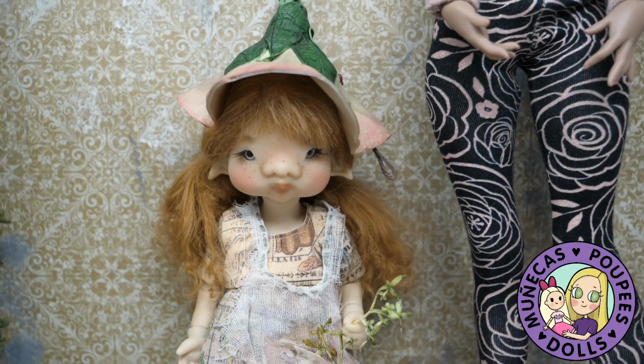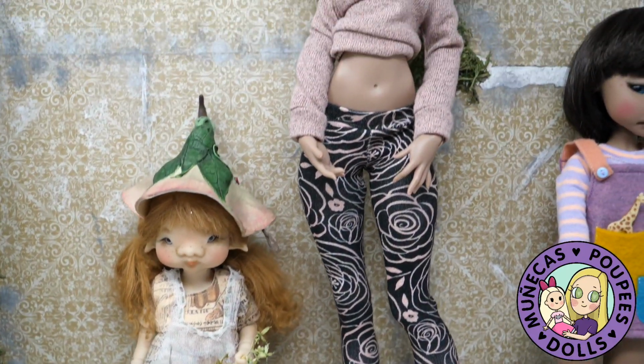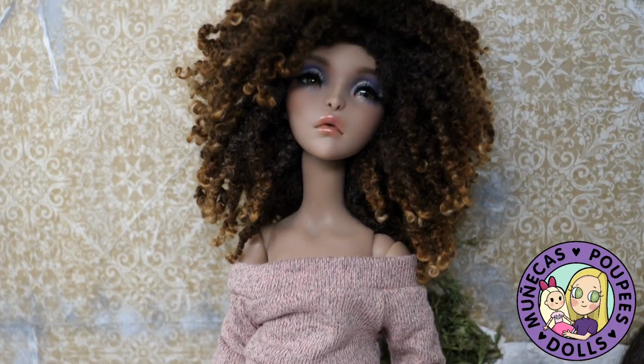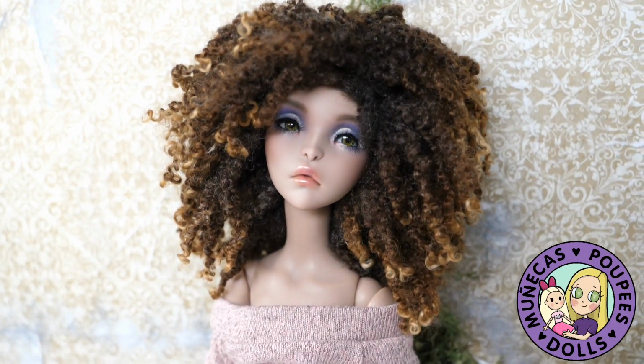Here are some examples of some dolls that are unique size. It's my Cream Soda Wee Bits doll. Not many of my dolls can share with her. Lily Cat dolls, they're gorgeous, they're beautiful, but they're very unique sizes. They can sort of share with Minnie Fee.